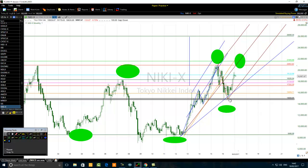This is our pitchfork tool. The price is on the second half of the pitchfork tool, connecting this point, this one, and this one here. We have a pitchfork tool going up, and you can see that we have a resistance right now at 19123, which is the current short-term equilibrium price level.